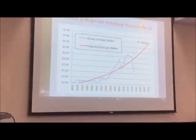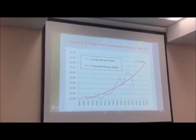This is the cost of electricity since about when I started driving, back when it was about $1.